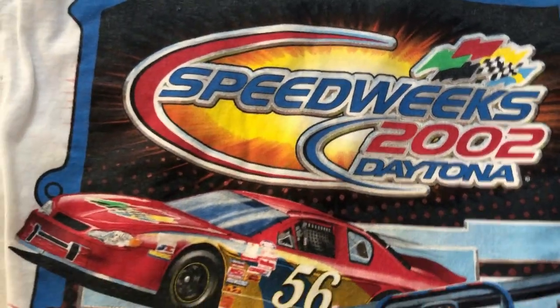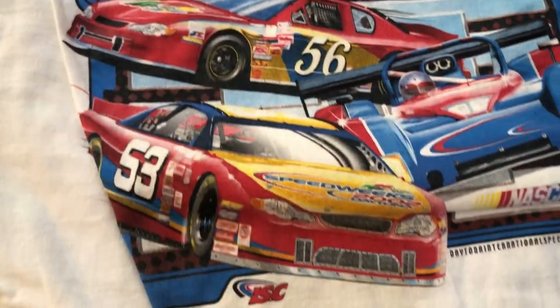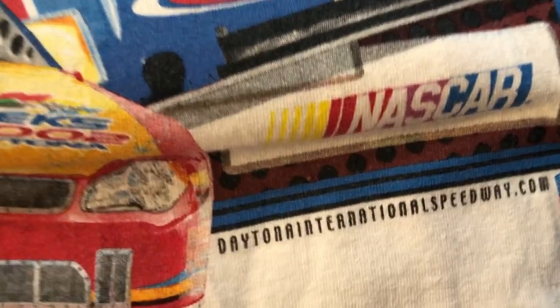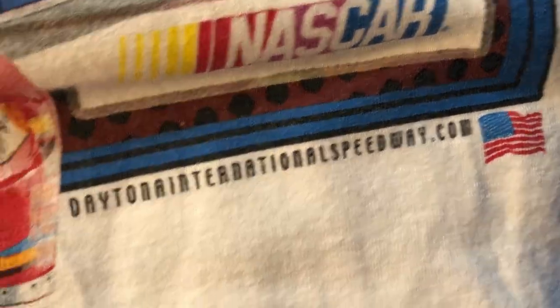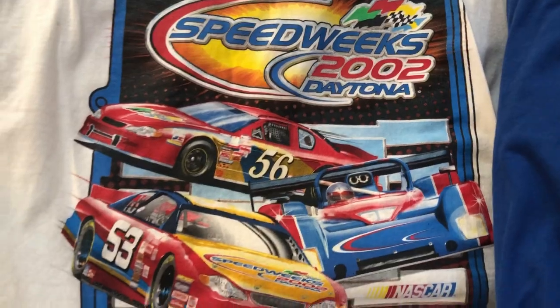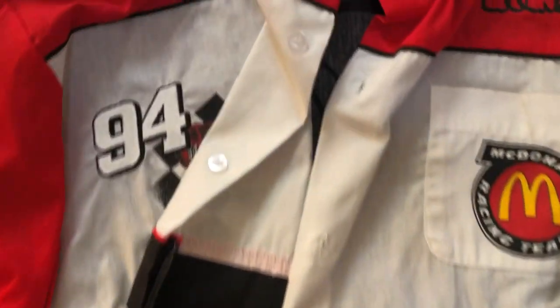Speedway 2002 Daytona. Look at the colors on this. Absolutely beautiful. Daytona Speedway. Let's see if there's a date on this somewhere. I don't see one. Oh, right there. 2002.